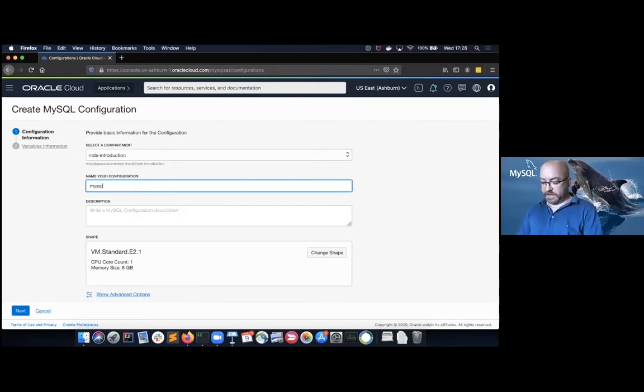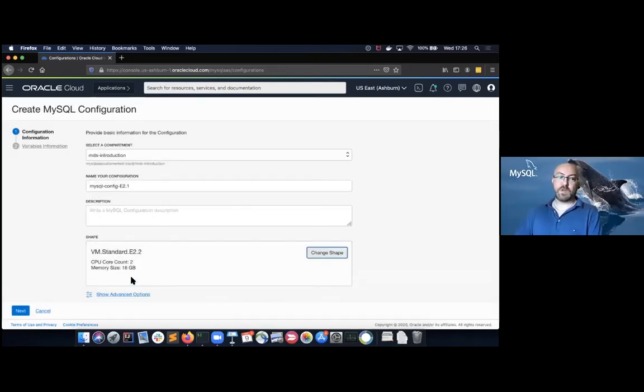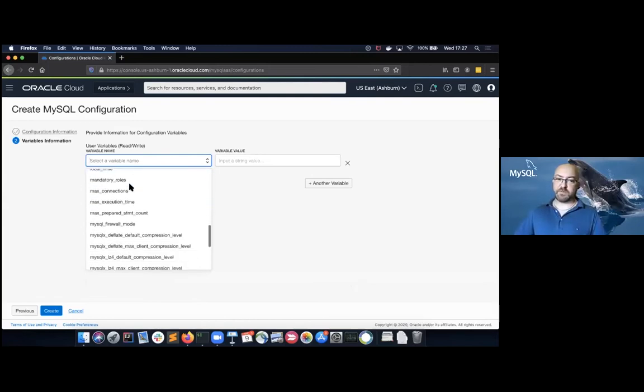You give it a name, and you tie it to a shape, like I said. In this case, we're going to configure it for an E2.2. It has 2 cores, 16 gig of RAM, essentially. And then you pick the set of variables that you'd like to change. Every configuration, like I said at the start, builds upon the default config. So you don't have to tune things like InnoDB buffer pool size. We will set that to what we think is the most appropriate, but then you can override a set of the extra config as well if you want to.